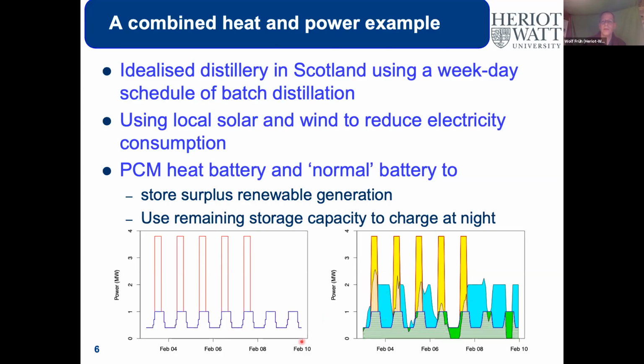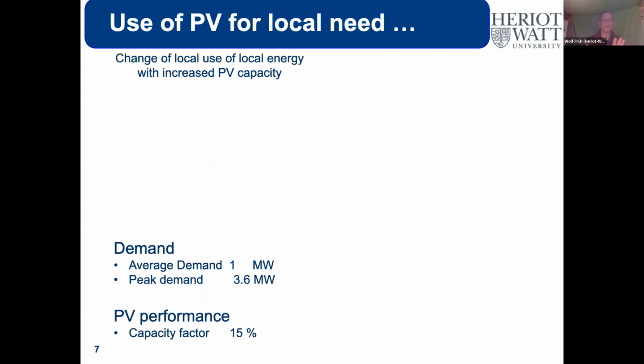And what I'm going to show you now is the amount of locally produced PV electricity as I increase the size of PV panels. And just to put it in numbers, my average demand is 1 megawatt combined heat and power, with a peak of 3.6 megawatt. And the PV has got a capacity factor of 15%.